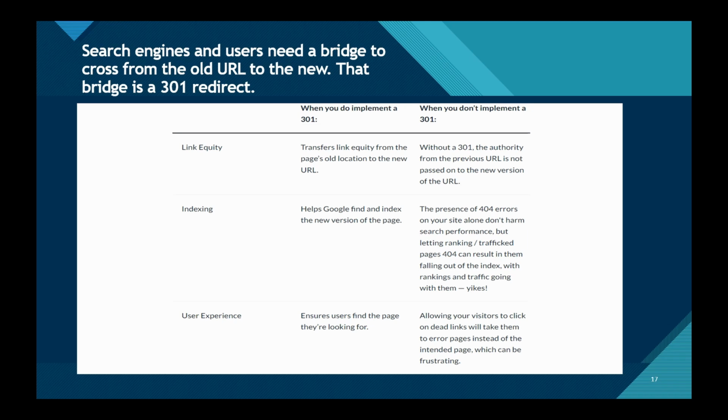The third factor is user experience. You do implement a 301 to ensure that users find the page they are looking for, and you don't implement a 301 to not allow your visitors to click on dead links that will take them to an error page instead of the intended pages, which can be frustrating.